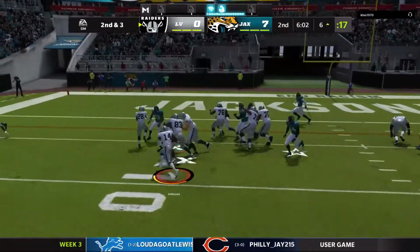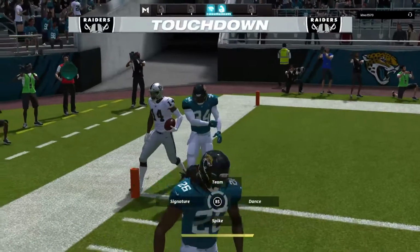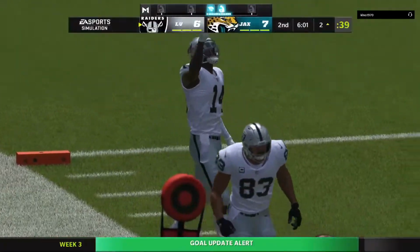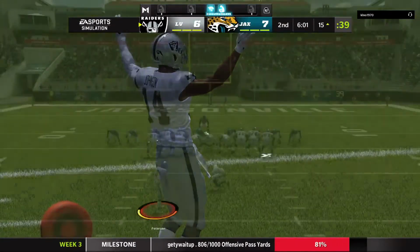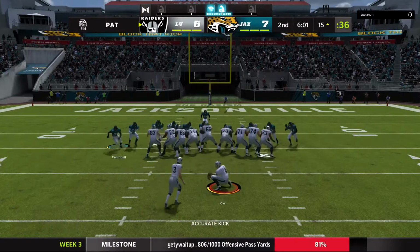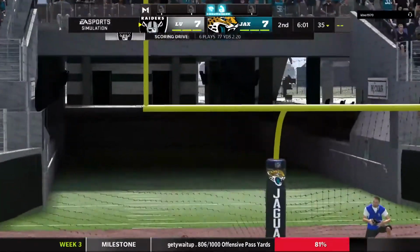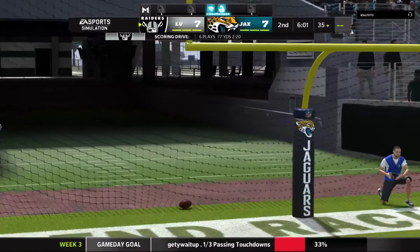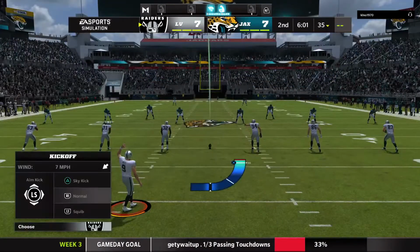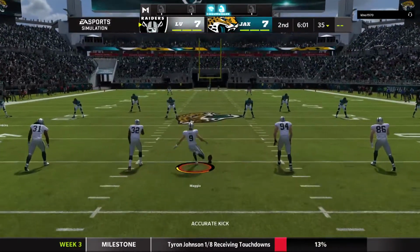Rodgers tapping this forward on the jet sweep. And the Raiders are in for 6. Touchdown. Tyron Johnson. His first touchdown of the new season. And the Raiders, they're within an extra point of tying this thing up. Extra point up and through. And we are tied here in the second quarter. So all even at 7 now as they kick it away.